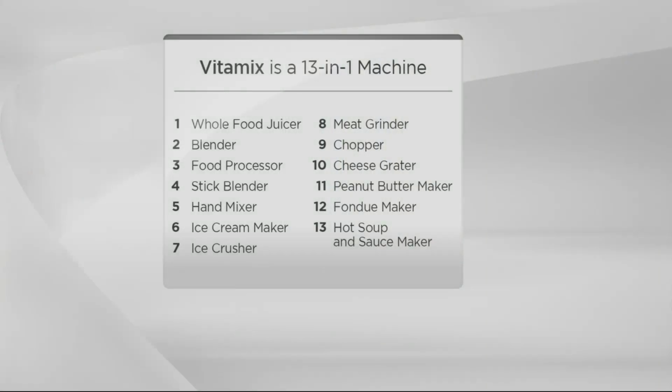And here again is what you're getting out of your Vitamix. Whole food juicing, blending, food processing, a stick blender, a hand mixer, an ice cream maker. You already saw us do that. We'll do it again. An ice crusher for making those great cocktails, a meat grinder, a chopper, a cheese grater, peanut butter, fresh peanut butter, unlike anything you've ever had, a fondue maker, and a hot soup and sauce maker.